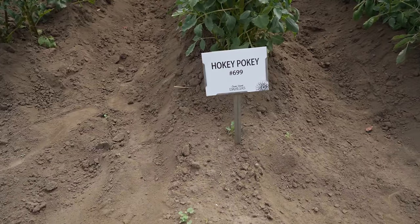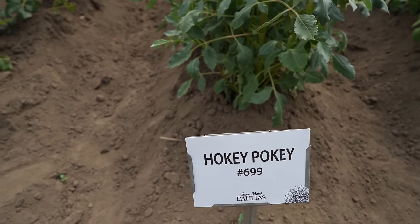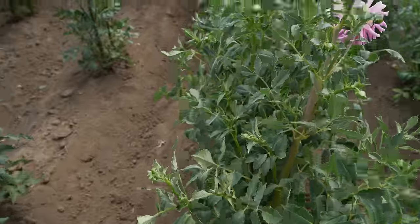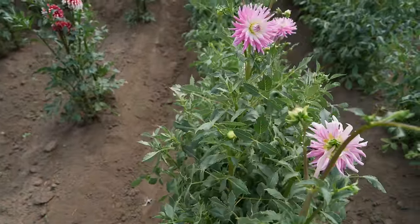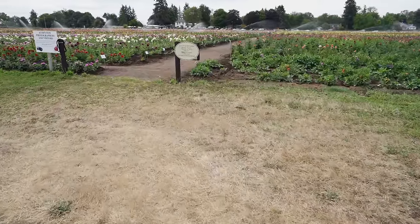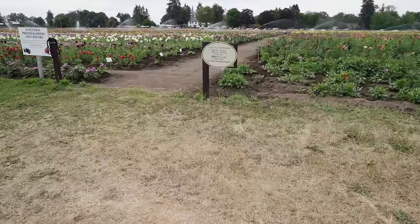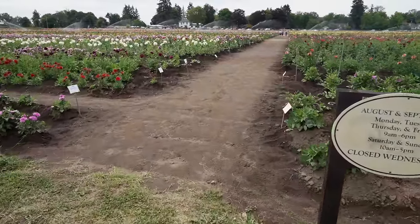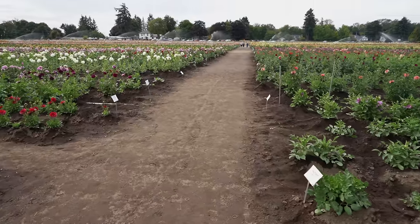Okay, who wants to do the hokey pokey right now? I'm looking at the name, and then I see this dahlia right here, and it just makes me want to dance. Can you imagine living here? It'd be heaven. You would have literally nothing to ever worry about or complain about or be sad about. Like, this was your view every morning.